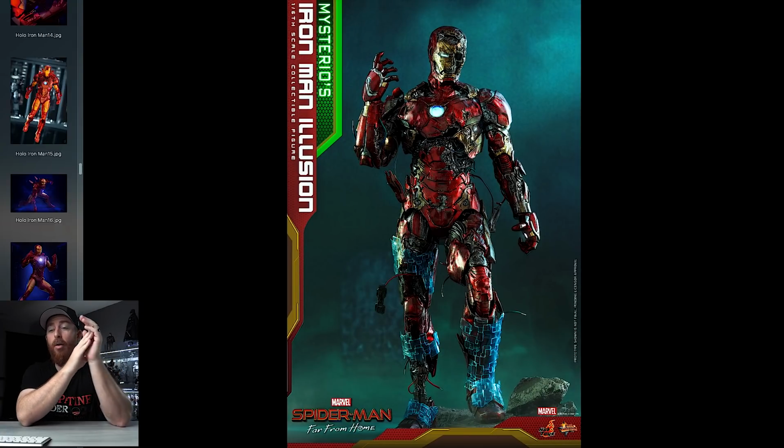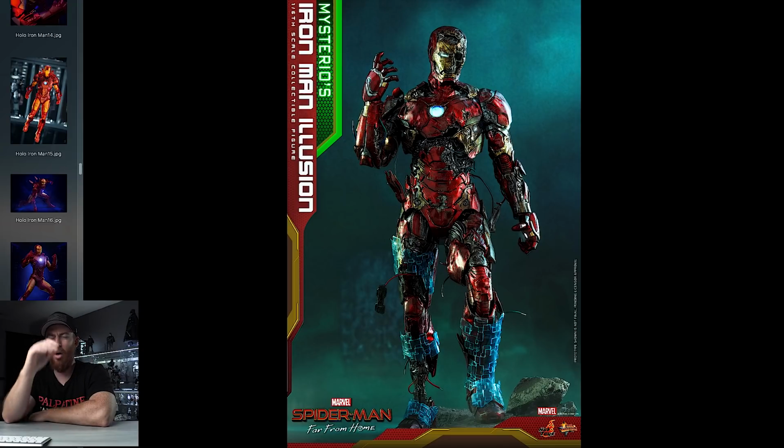This was out of nowhere. The Mysterio's Iron Man Illusion from Spider-Man Far From Home. This thing came out of nowhere, and there's some controversy going on with this one, so let's talk about it in a minute. First off the bat, it's amazing. It is visually, I don't want to say gorgeous, but visually impressive. I'll put it that way.